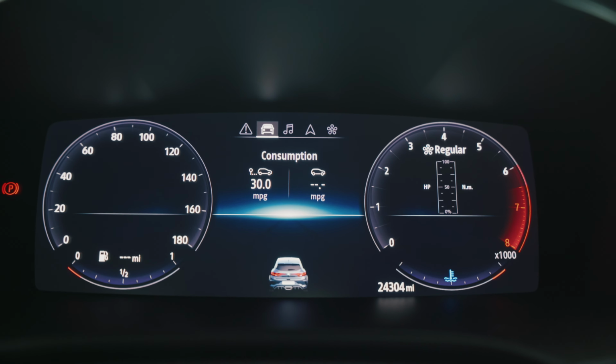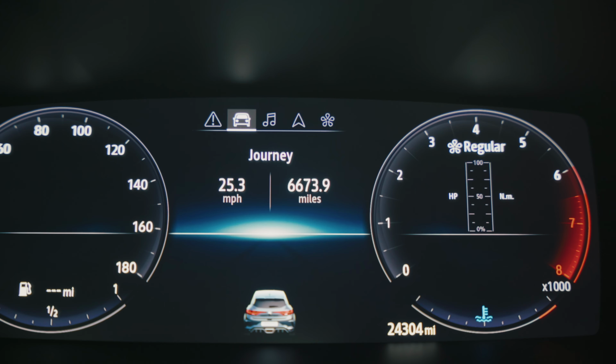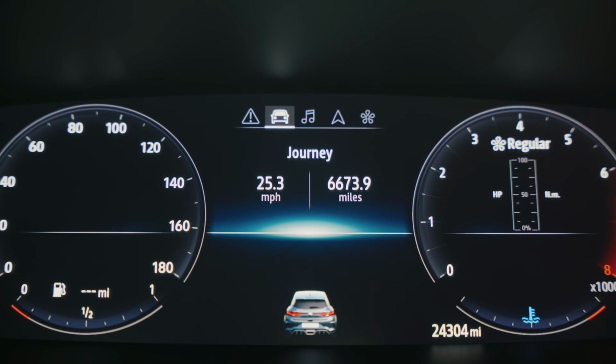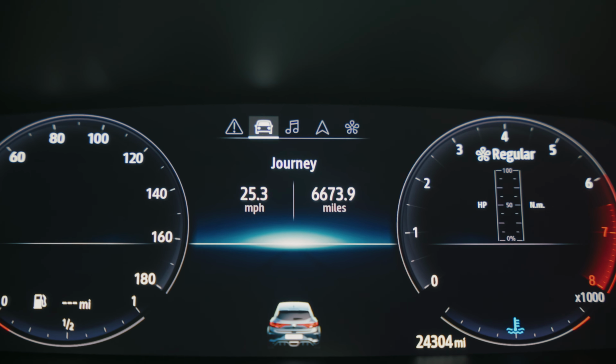Just look at this. 30 miles to the gallon over the last 6,673 miles. And that's with a relatively slow average speed, 25 miles an hour. 30 miles to the gallon for a car with 300 horsepower, and considering that those 6,600 miles actually include a track day, countless hours of just sending the car down B roads, I think that's actually pretty respectable.